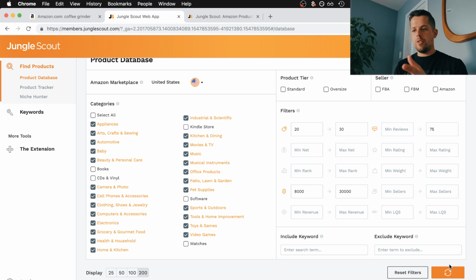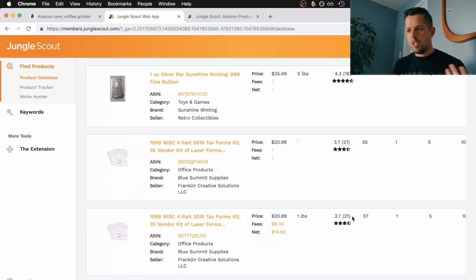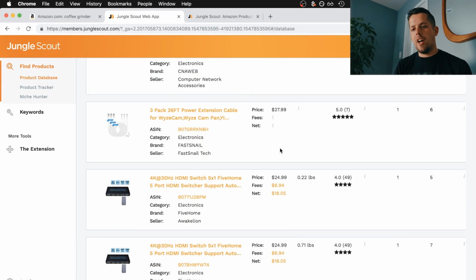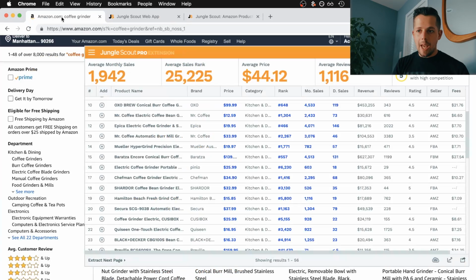So now what it's doing is searching all of Amazon in those categories for products that fit this criteria, and then it spits it out, and these are all things that you can then go dig deeper into in the actual evaluation. Take these search terms for products that look interesting and appealing to you, run them back into Amazon, and run the extension to determine if that market is right for you.